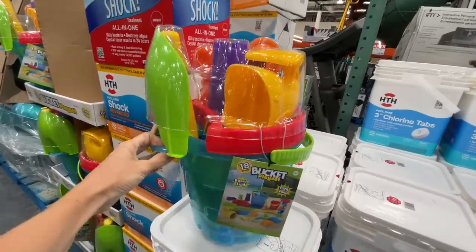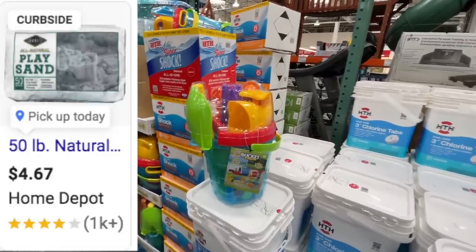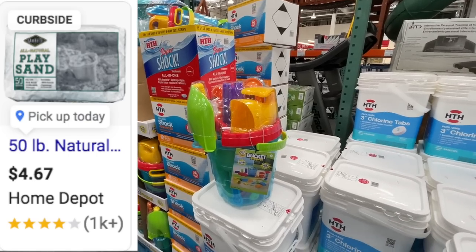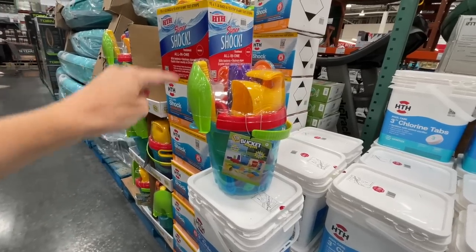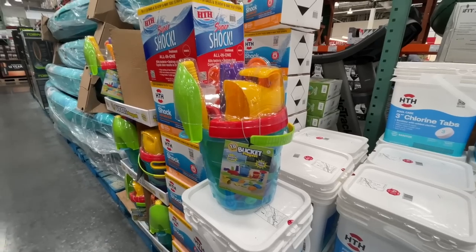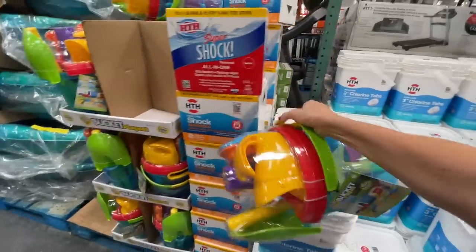You guys, you can get a $5 bag. It's like 50 pounds, 20 pounds. I want to say it's 50, 40 or 50. It's a lot. And you know what? Maybe it's $10. Don't listen to me. Go to Lowe's, pick up some play sand. Put it in like a little pool for your kids. They will have fun all summer long. I'm not even kidding you. This bucket of toys costs more than this play sand does. It's 18 DeLoreys. The heck is a DeLore?